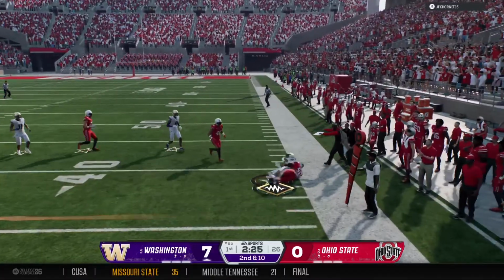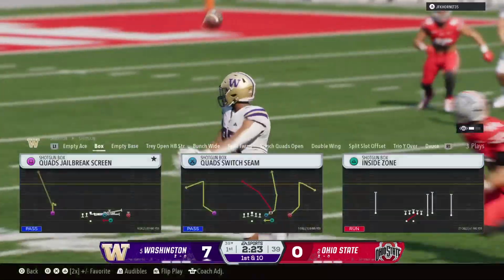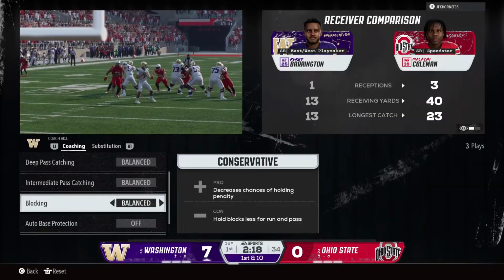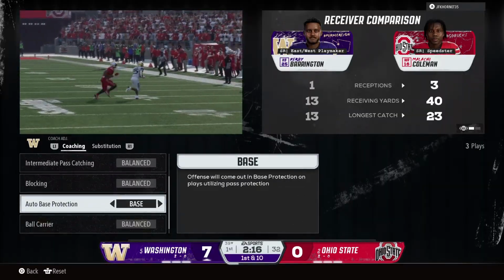Catch made on the out route. They bring him down, but that's a good play. It leads the ball to a 39. Defense kind of lost the running back here. Makes a nice catch and gets the 1st down in the process.